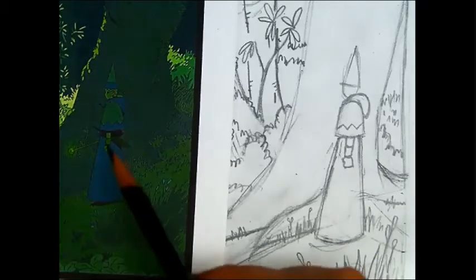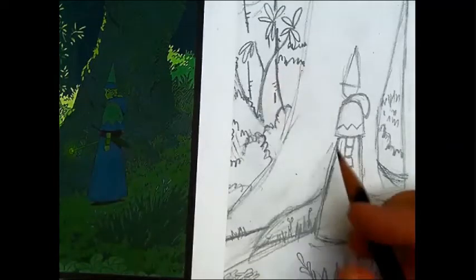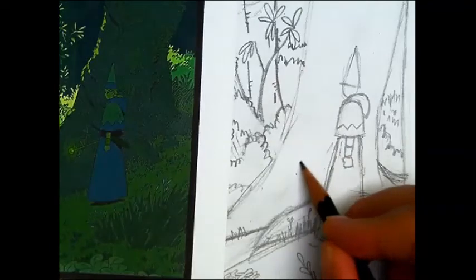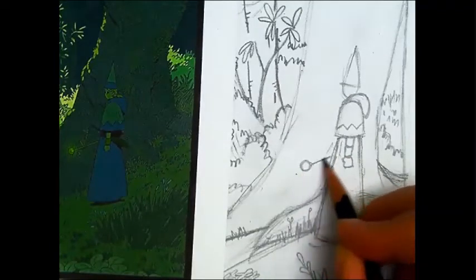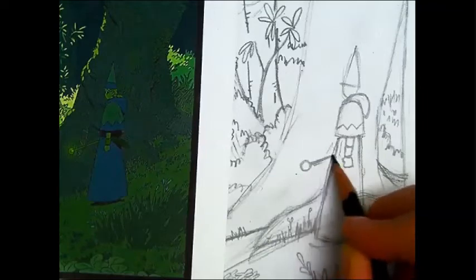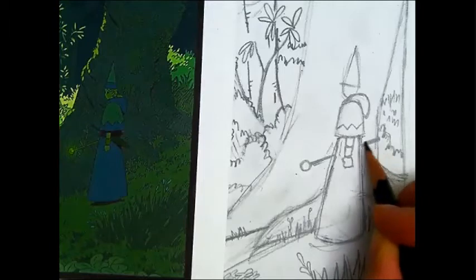And even though we can't see the other hand, we can see the staff that isn't just standing there by magic, so she must be holding it with her other hand. We'll put a little circle for the orb on the end and just have the stick going back behind her. You can even stick out the other side depending on how long you want it to be.